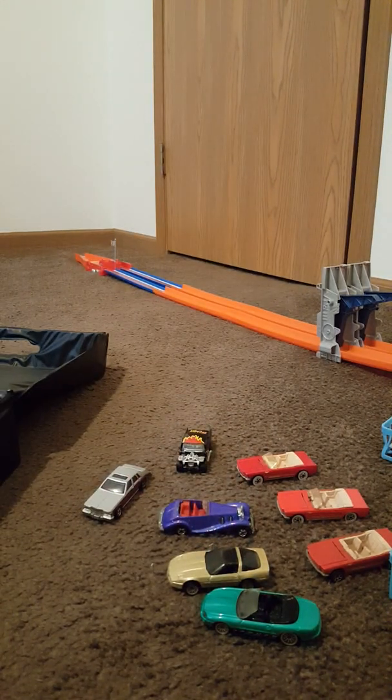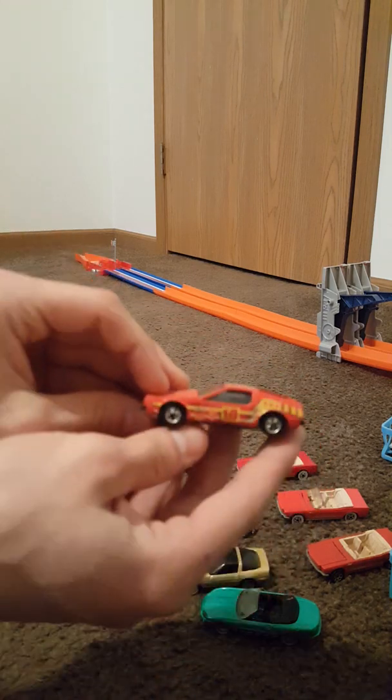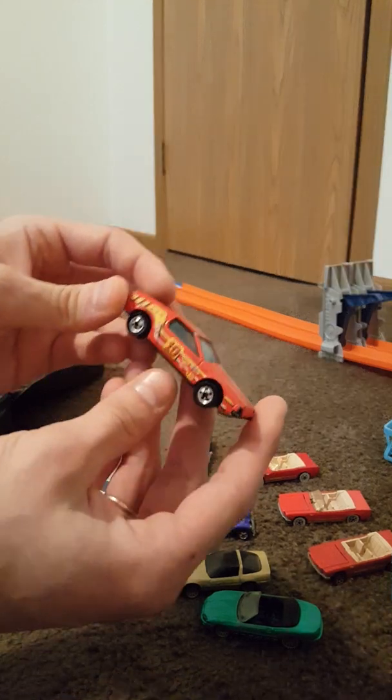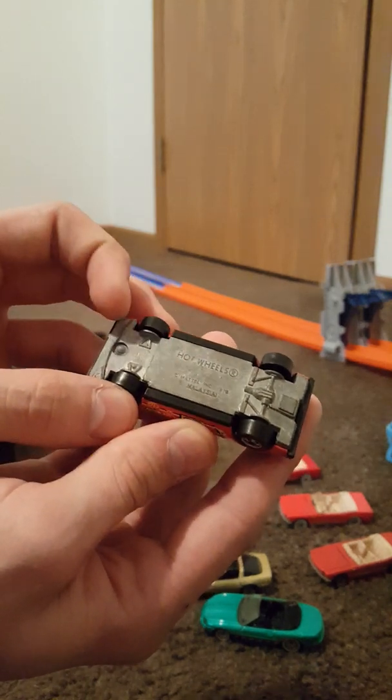And we have another old one. This one has a stamped over Malaysia base. Hot Wheels, Mattel Inc. 1979. And here is that car. Not too damaged, but not in perfect shape. Here's the base. You see where it says Malaysia, it has been stamped over.